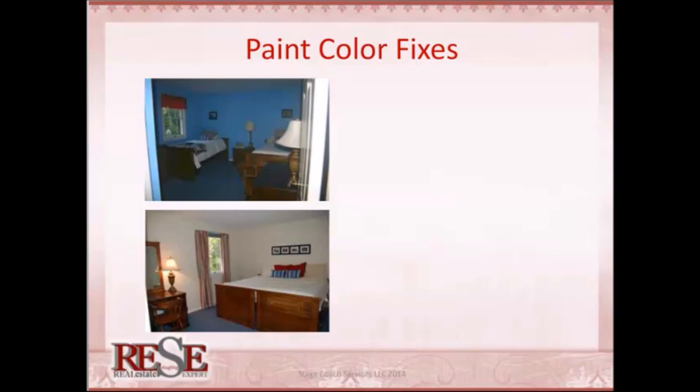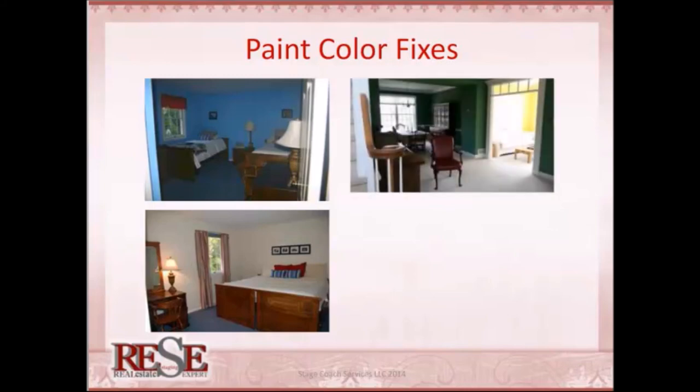Here we had an example of a room that was very blue with walls and blue carpet. We didn't have the budget to swap out the carpet, but they were able to paint themselves, and just changing the wall color diminished the sense of blue in that room enough that it sold right away.